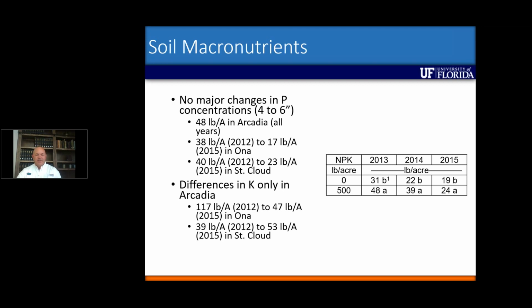For potassium, we've only seen differences in the Arcadia location. In each of 2013 through 2015, we tend to have more potassium in the fertilized plots versus the unfertilized plots, which really doesn't shock me all that much. I'm not sure why we're not seeing an increase in the other locations similar to this. But like the phosphorus at Ona, we're seeing a decline in the potassium from 2012 to 2015, but a slight increase in potassium at St. Cloud.